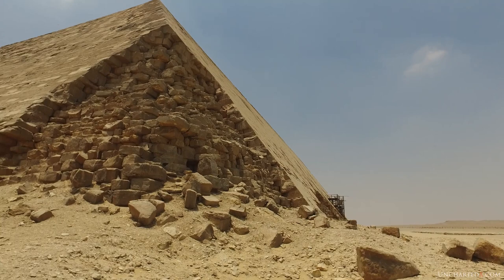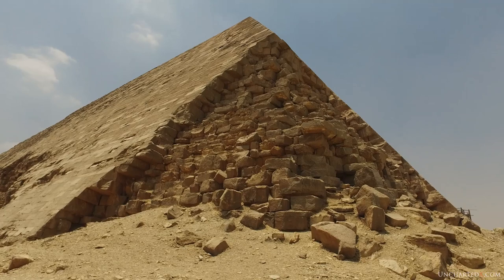Okay. In recent decades, at one point, they drilled into the Bent Pyramid around the change in angle in order to look for proof of some form of collapse, only to come up utterly dry.